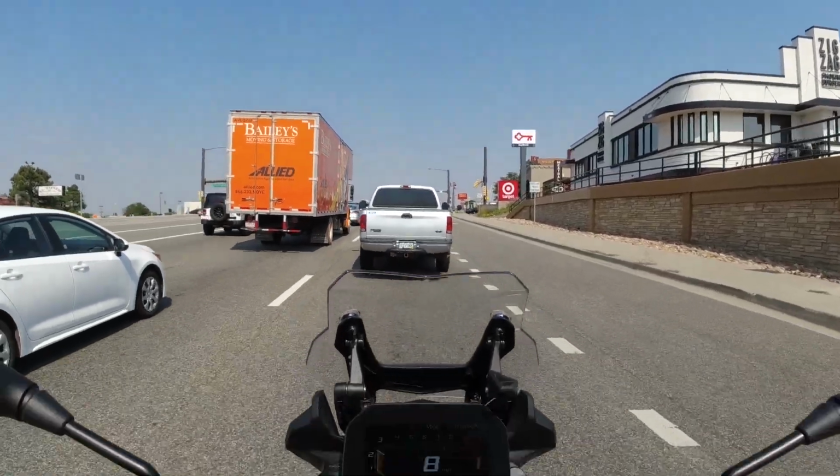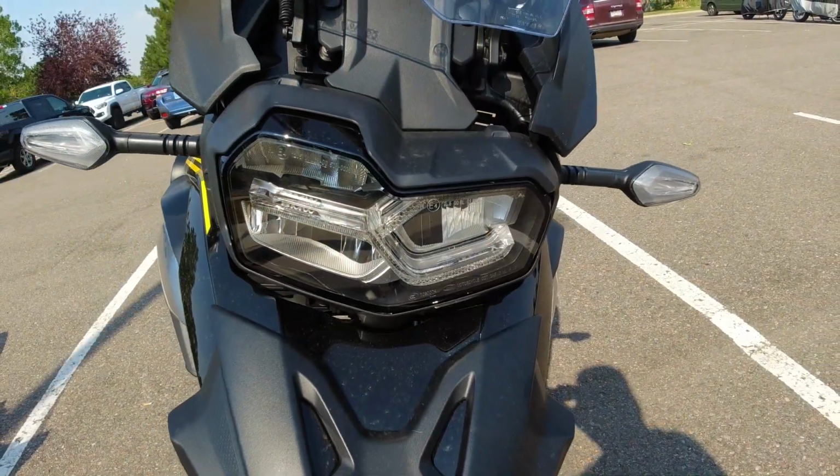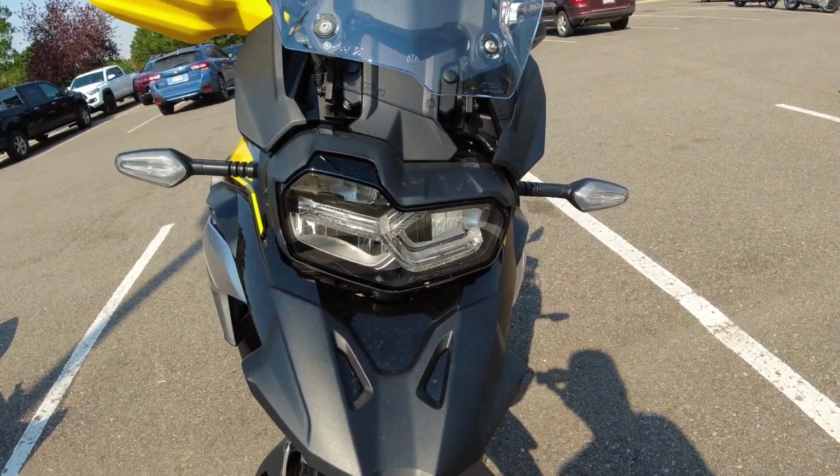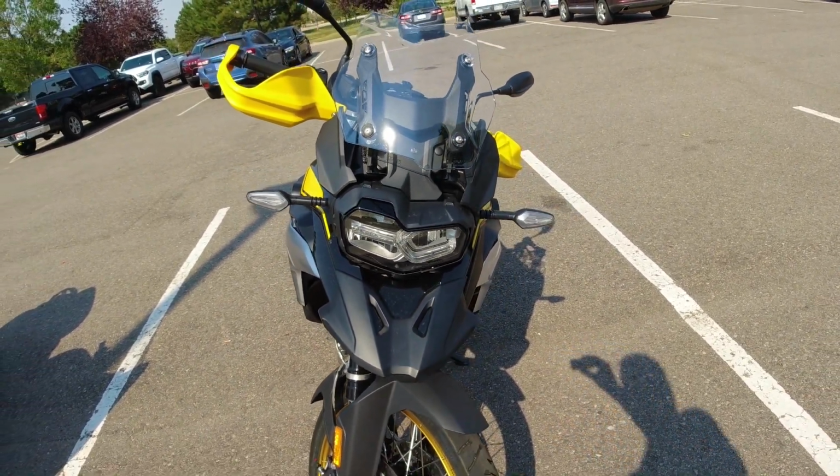It has a tiny little windscreen. Look at that tiny little windscreen. Just enough to keep a lot of the pressure off my chest, it seemed like. I had a lot of wind hitting my helmet when I was on the highway.